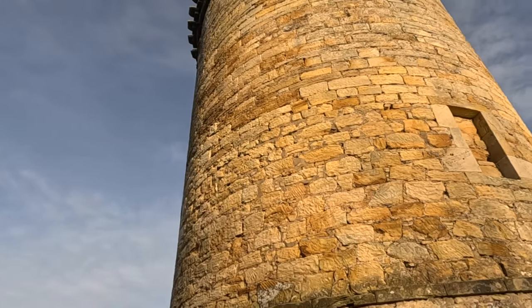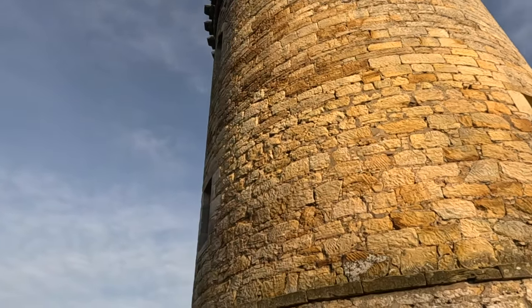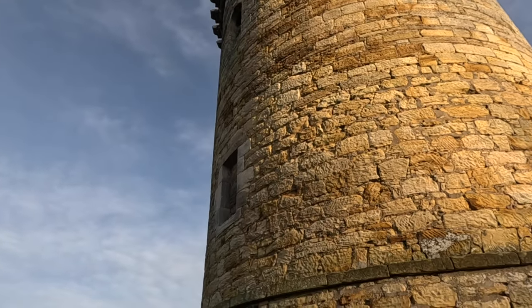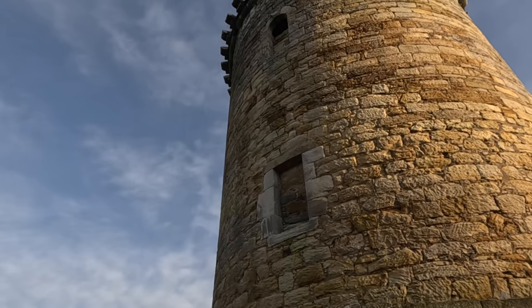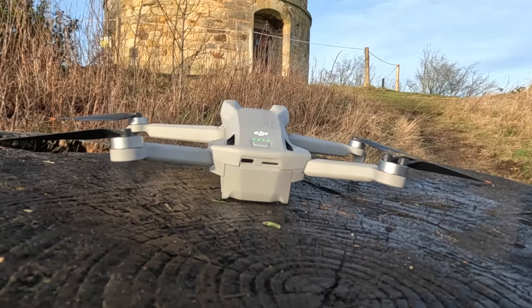And it's also a working dovecot, because the guy that originally designed this place believed that beauty and form and function were all combined. So it looks pretty, and pigeons nest in it for eggs and meat and stuff.